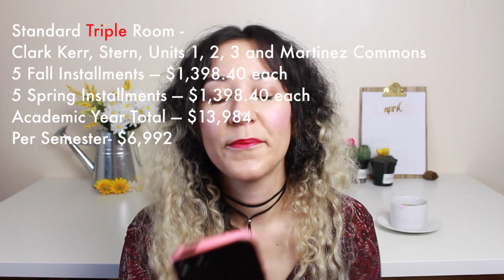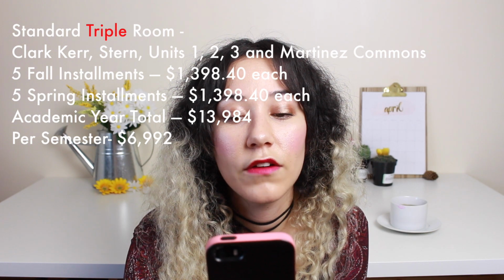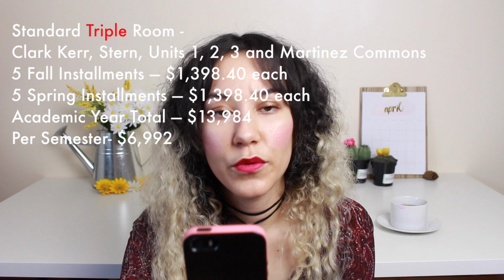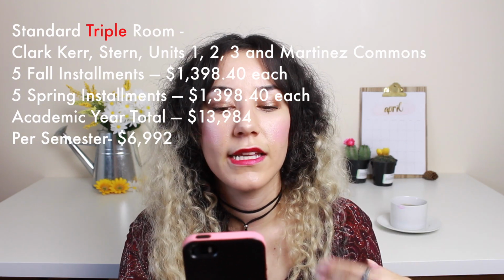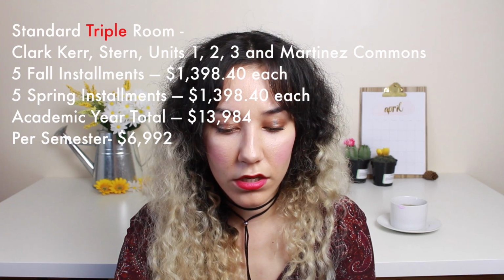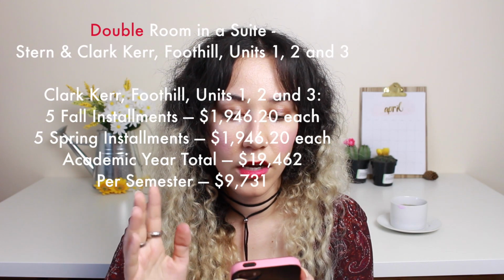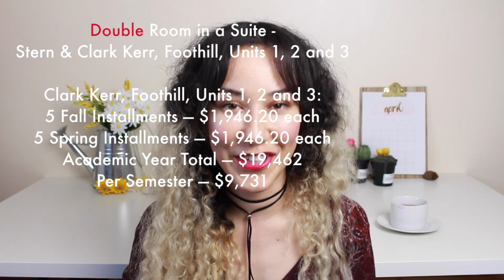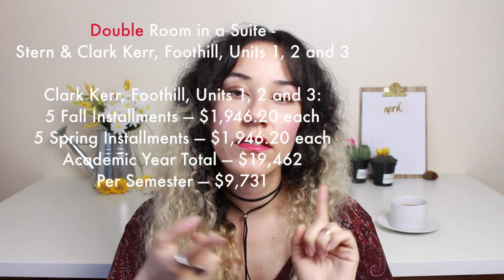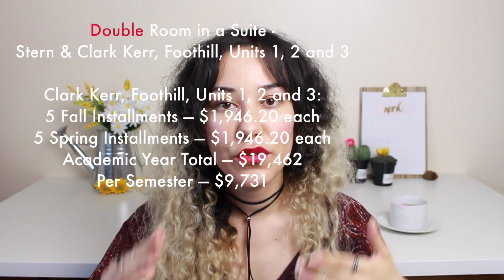So, okay, here it is. Payment: 5 fall installments, so 5 installments of $1,398.40 each. If you were doing this in a full year, it says the academic year total is $13,984, which I believe, when you do half of that, so per semester, if we were doing it like the co-ops, is $6,990. Yeah. Okay, so that covers the dorms, that covers the co-ops, and now we will move into apartments.